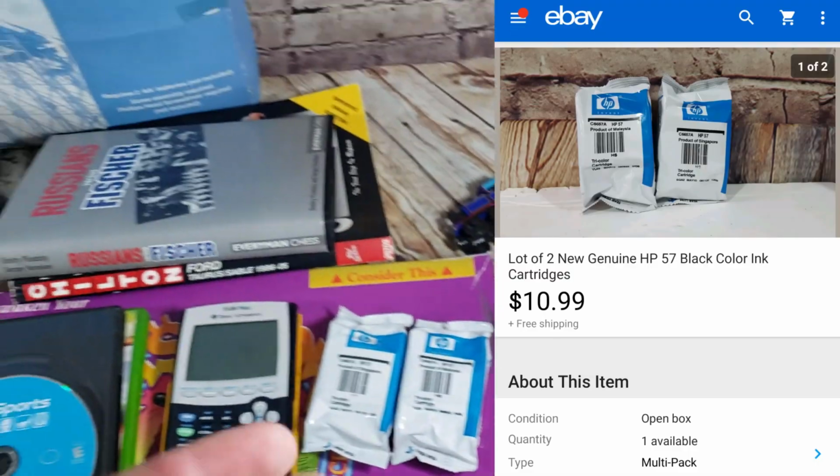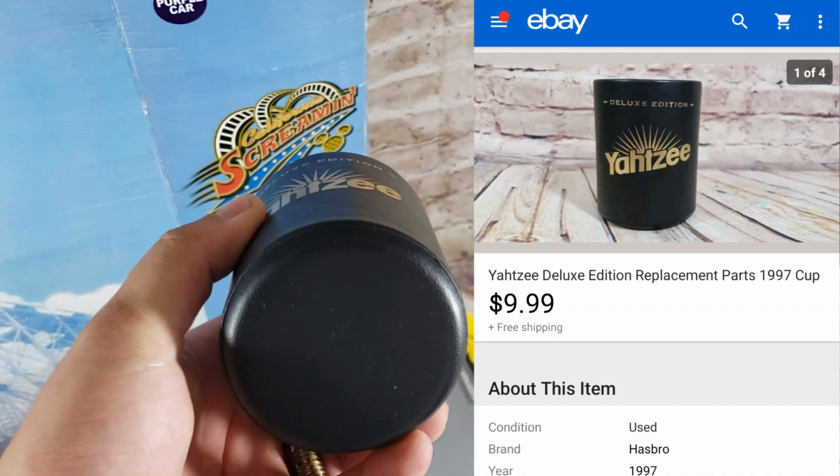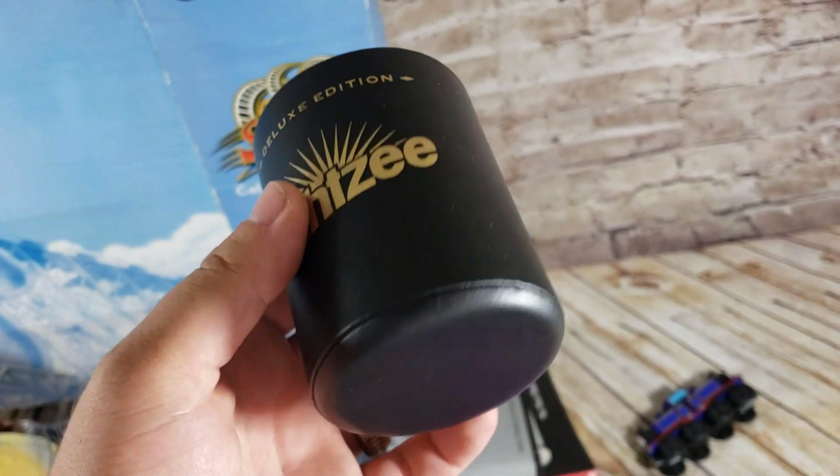And lastly, a Yahtzee Deluxe Edition. I sell the dice usually for $10 each. I sold the chips already for 10, and then I sold, here's the cup from the game. I parted it all out, and each piece sold for $10.